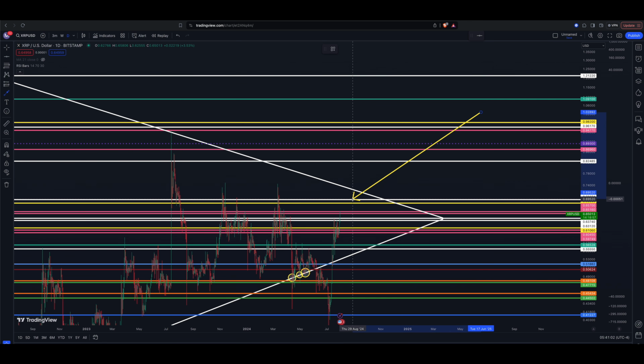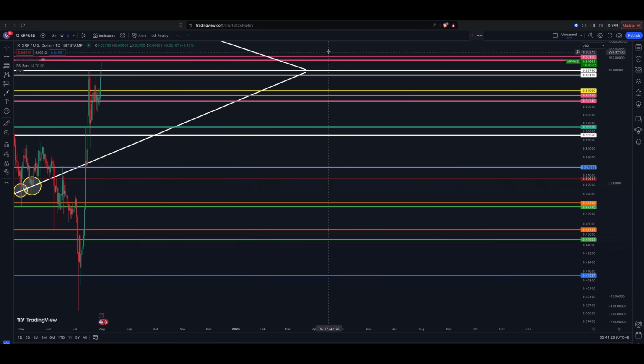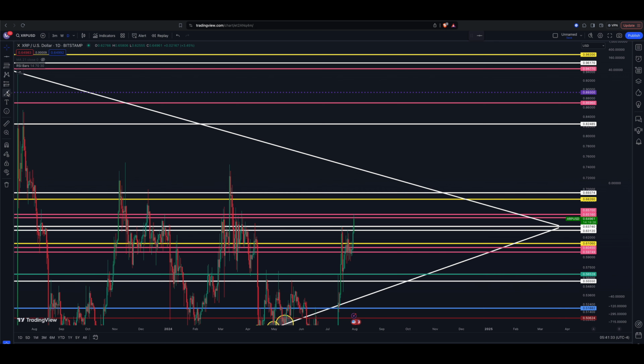So we got 65 resistance here, but really the major resistance that I would be watching if I was a holder would be this upper pennant line here. If the market rallied up there today, for example, I don't think it's going to, but if it did, that would put you at about 73, 74 cents as the resistance. So basically, you would keep your eye on that line there. In the past, it has acted as resistance, bumping its head on it time and time again over the past couple of years. So it's right up here, this white line trending down.